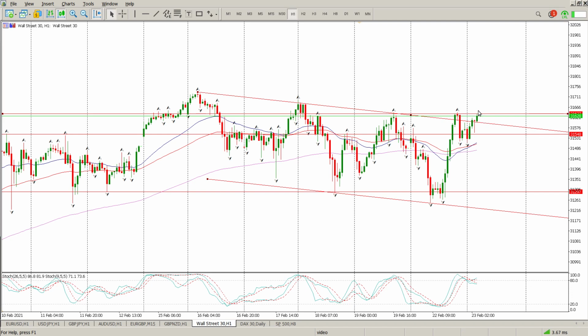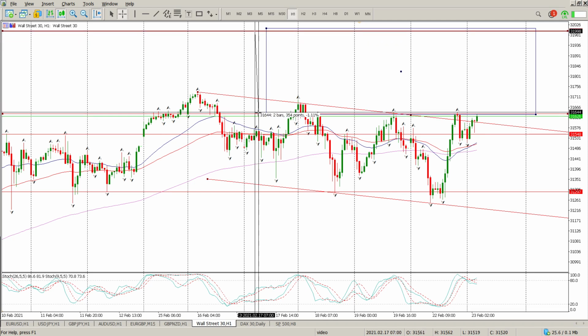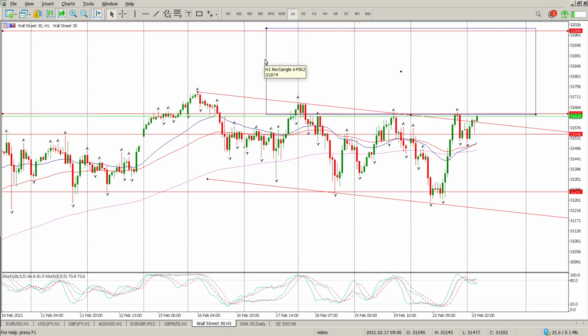Now, first target is pretty much going to be the height of the range. So let's just do this. Let's go like that and move that to the upside. So there's my first target up there, and look at that, 31,999. In other words, 32,000. That's what we're looking for. So that is our target, 32,000. That is a fairly decent move, actually, a good 350 points that we're looking at. That's kind of the structure I'm seeing.